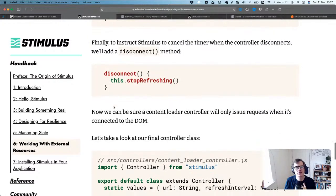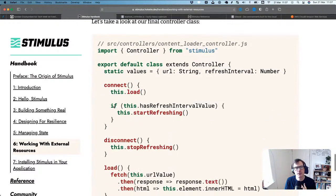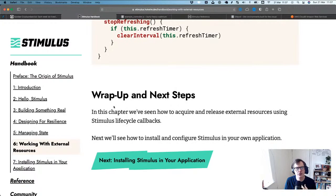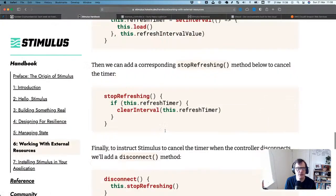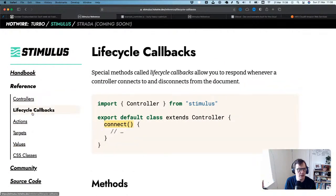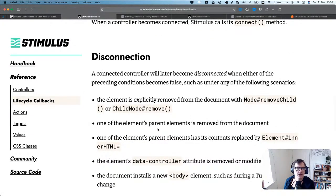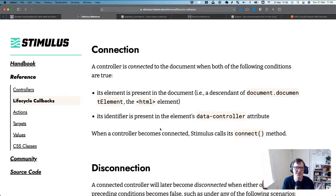So disconnect is, guessing, when it gets pulled from the DOM. Okay, and we don't need to worry about installing Stimulus because we've already got that. So I am interested in going to read when disconnect happens. Connection, disconnection: a connected controller will later become disconnected when either of the preceding conditions becomes false, such as under any of the following scenarios. Oh, I didn't read what the preceding scenarios were.